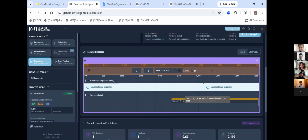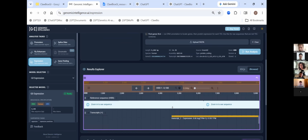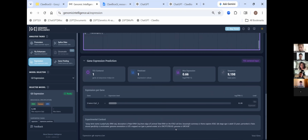The model would say that there is one transcript, one instance of this gene here, and it is important when using this model that its start should be located right in the middle of the sequence. I will show you later on that ClawBio makes it very easy because it knows by instructions and skills how this should be located, and you don't need to think about it. But for now, in this example, we already did it all right, and we have this gene start located right in the middle of the sequence. And we see here that there is a certain level of expression for this gene, which is not very high.